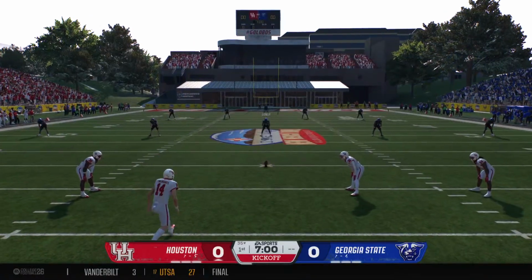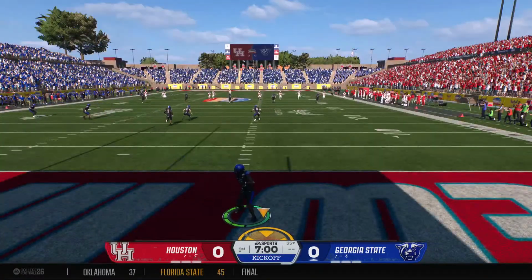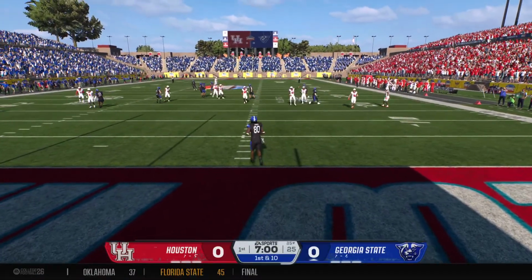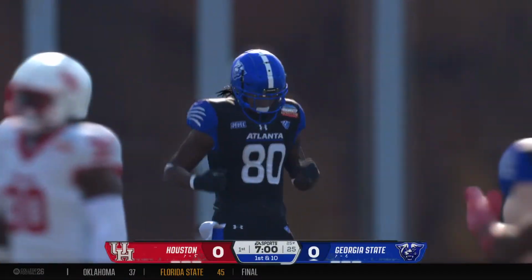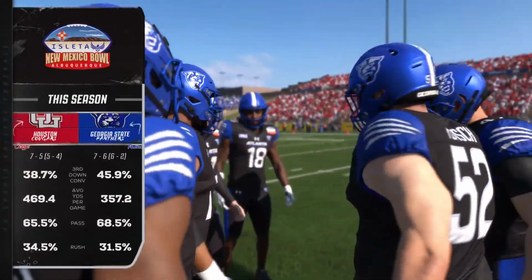Kickoff team out there ready to tee it up and get this bowl game underway. And he'll just take a knee, and this drive will start at the 25. The Panthers offense will go to work first.